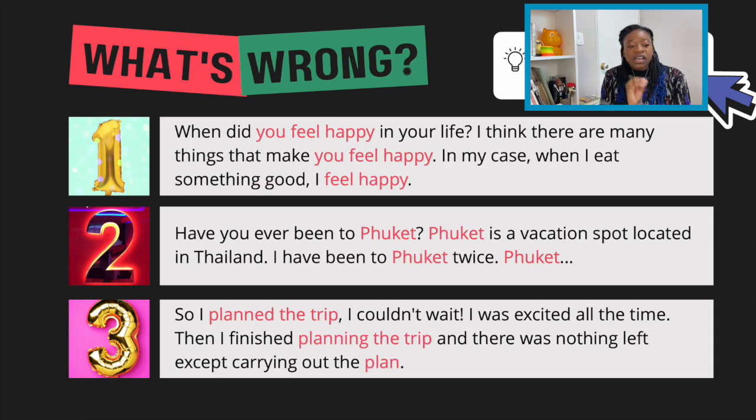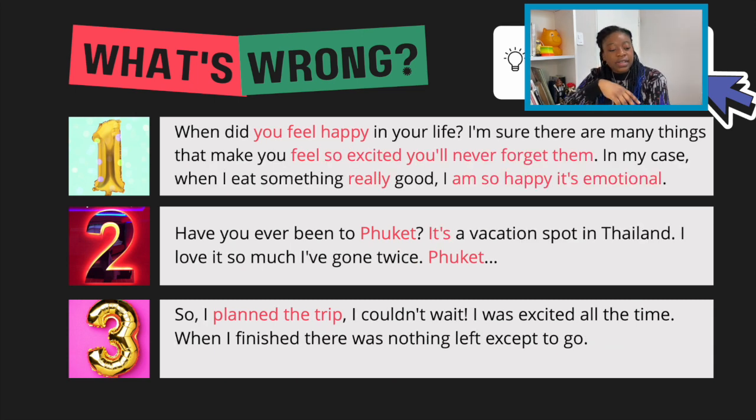Next one is, so I planned the trip. I couldn't wait. I was excited all the time. Then I finished planning the trip and there was nothing left except carrying out the plan. Plan, plan, plan, plan, plan. We get it. You're talking about planning a trip. So here it's just, again, repetition. I think it drags, it kills the energy, so here I changed it in this manner.